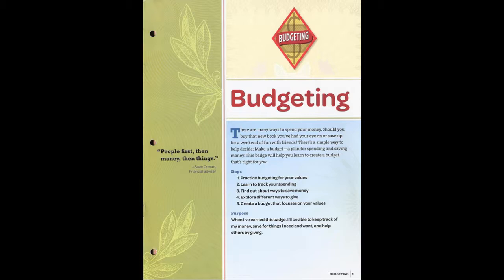Page 4, Step 3. Find out different ways to save money. Keeping a bank account is one popular way to save money. You can also put your money in a personal bank at home.